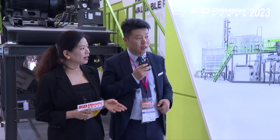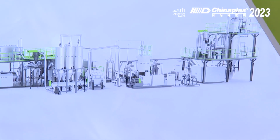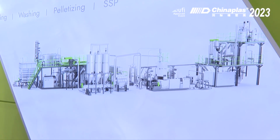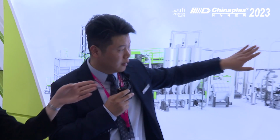So this is the entire production line, right? This area we saw is just for the washing. Yeah, the bottles come in, and after that we use the optical sorters to sort the different materials, metals and other colors, and only keep the pure colors or just the white color. And then with the hot washer, after the hot washing, we use the optical sorter again to make the final flakes more purified. After that, we can see that it already reaches food grade. Then we go to the pelletizing system, this one.